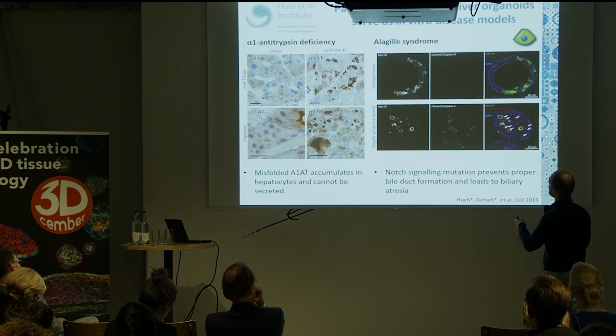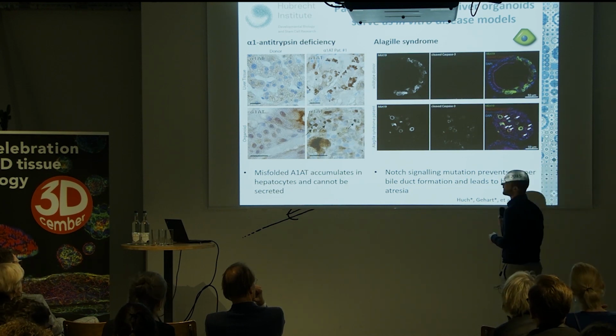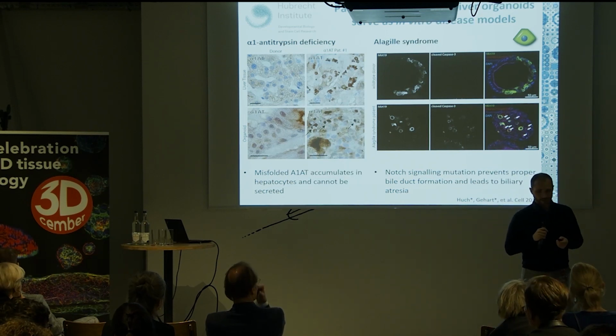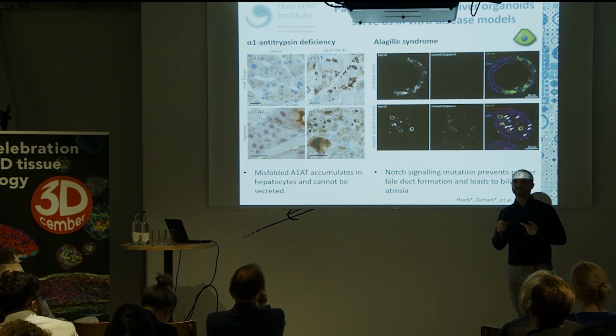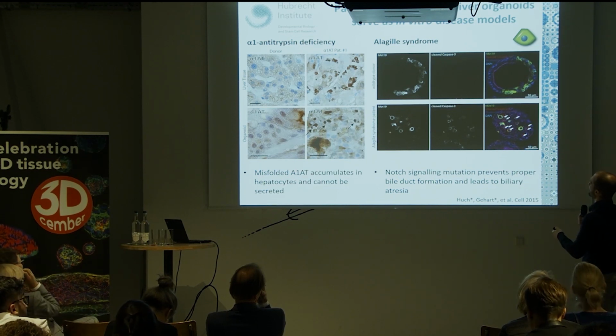Now on the right side here, we have Alagille syndrome. So this is now not a hepatocyte disease, this is actually a disease of the biliary epithelium. And it is usually caused by a mutation in either JAG1 or NOTCH2. What happens there is that these patients suffer from biliary paucity, so their bile ducts cannot form properly, they don't connect properly. And this is what we tried to model here in the organoid.